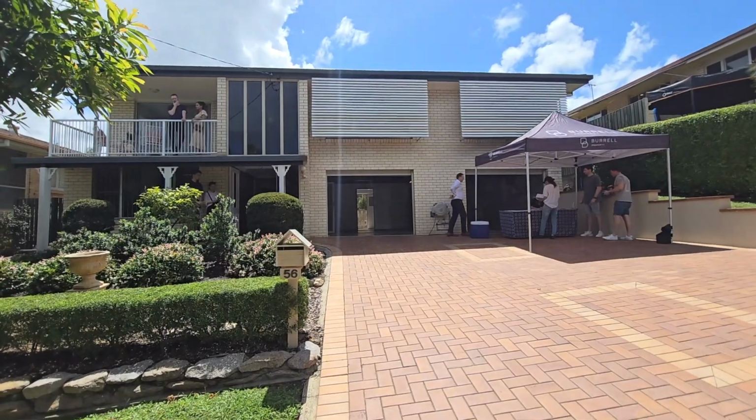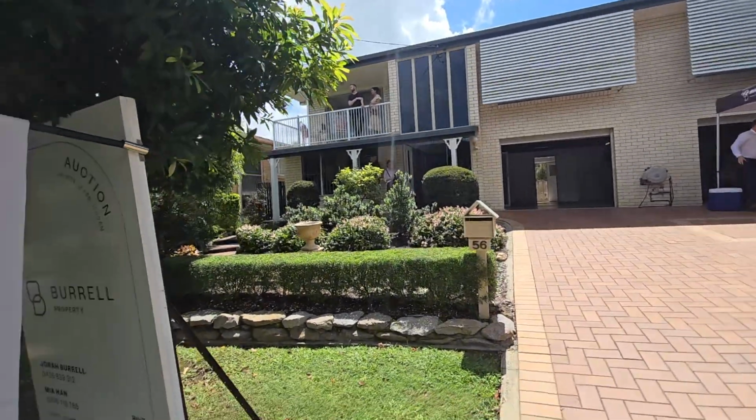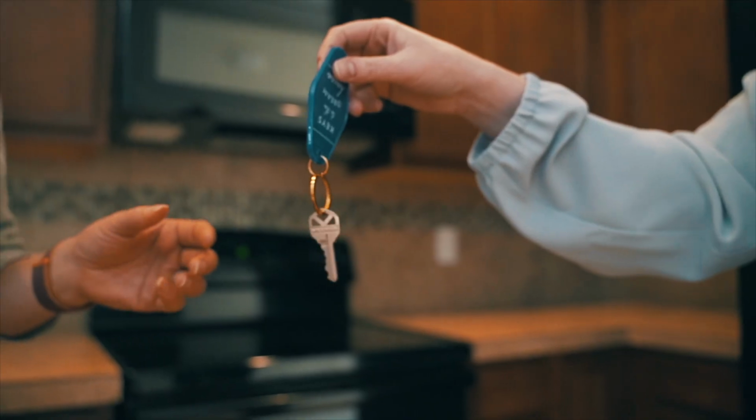Now, we had a max price in terms of where we saw value on this property at $1.46 million. So we'd done our analysis, done our due diligence, looked at comparable sales, and saw value up to the $1.46 million mark. Now, as you can see from the article, the property sold for $1.56 million, which is $100,000 over where we saw value for the property.